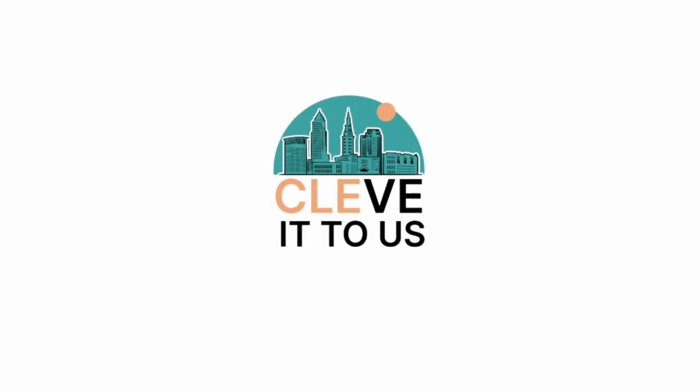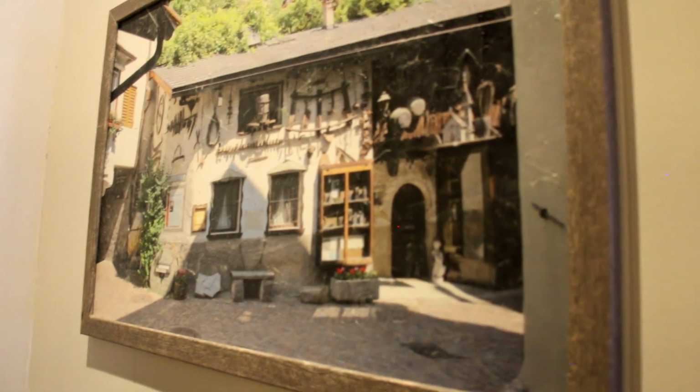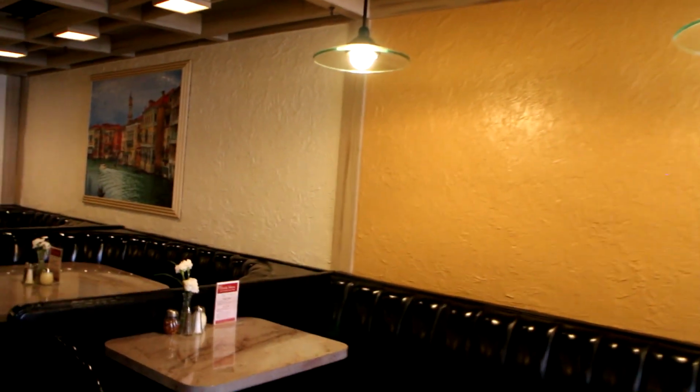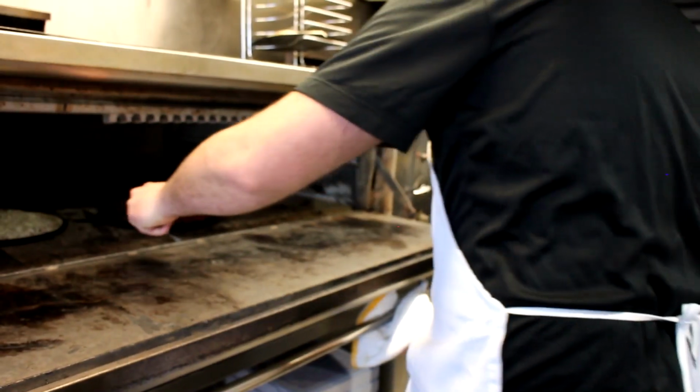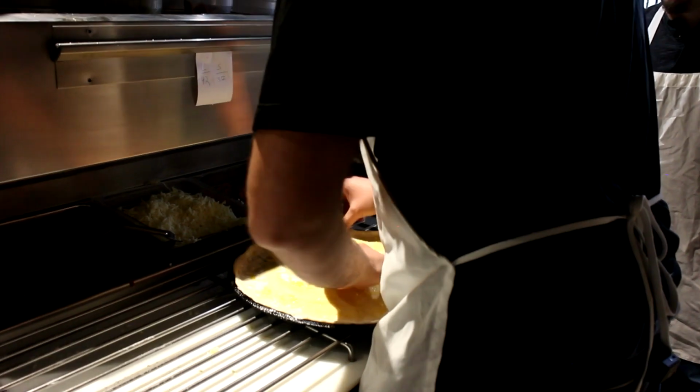Step on back into the oldest kitchen in Cleveland here. When we got to Geraci's, we wasted no time. I mean, everyone here is here super early, especially Bucky, getting things ready for the day. So like I said, we didn't want to waste any time. We had to get to work. So straight into the kitchen we went, and here we go.